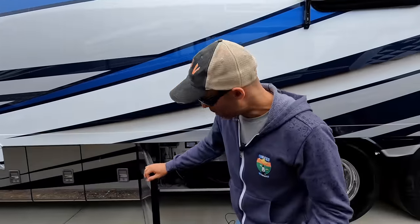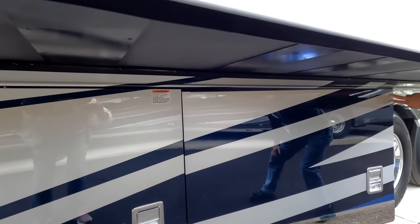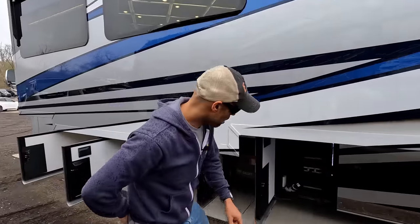Also, another cool thing we like to show, Newmar does this. If you look at the door, if you look at that little hinge, it kind of moves up and down. So it's up and level and even with the other doors, but then when you open it, it comes down so it clears the slide, which is pretty cool. Great. Show you the rest of the bays, guys.